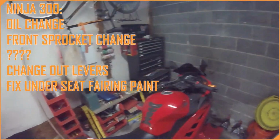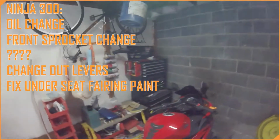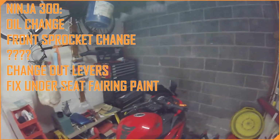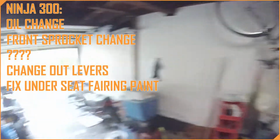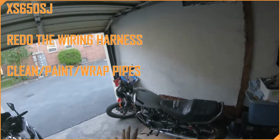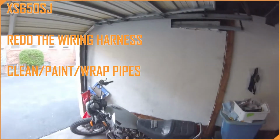I like to try to do the painting myself, and I've done a lot of stuff with spray paint in the past. Not graffiti work, just painting other plastic components of different things. And I'm going to try to do spray paint on a couple different things, like the XS650 here, which I think is what we're going to work on next. So that was the Ninja 300. The XS650 is the next thing.